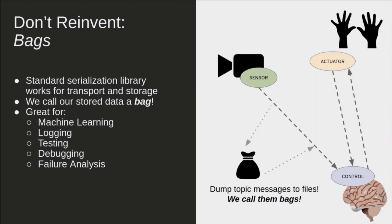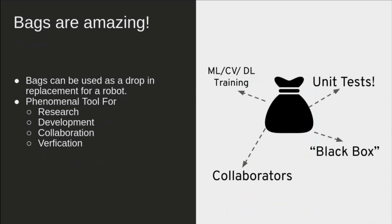To make this more concrete, if you look at the example on the right, you have the sensor, the camera going to the brain. You can actually just take all of that data while the system's running and drop it into a file. And that file then can be distributed to somebody else, can be debugged, could be used for testing, could be used for machine learning, all sorts of things. I mean, the notion of bags and this standard serialization library is incredibly, incredibly powerful when you're building a robotic system. To the point where these bag files can actually be used as a drop-in replacement for your robot, which is particularly helpful, say, if you want to build robust testing in your system.